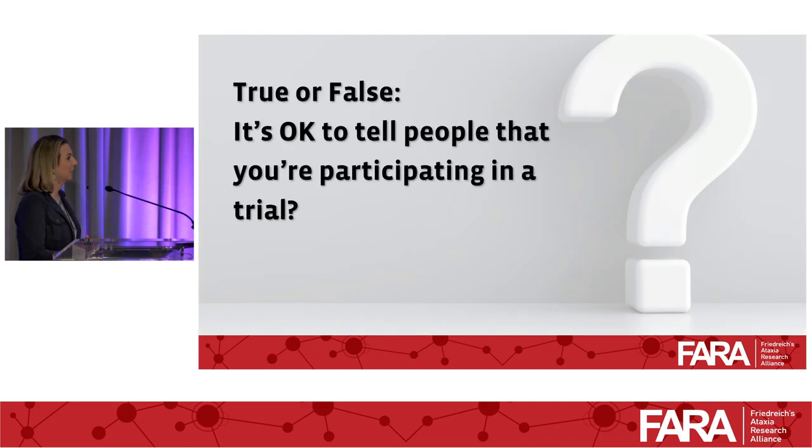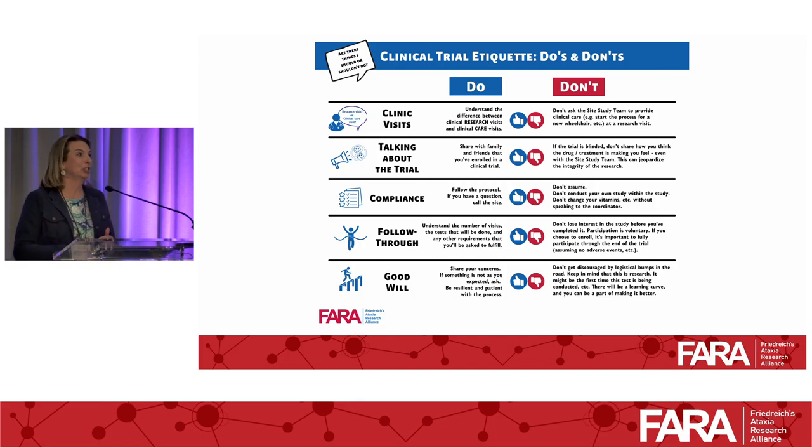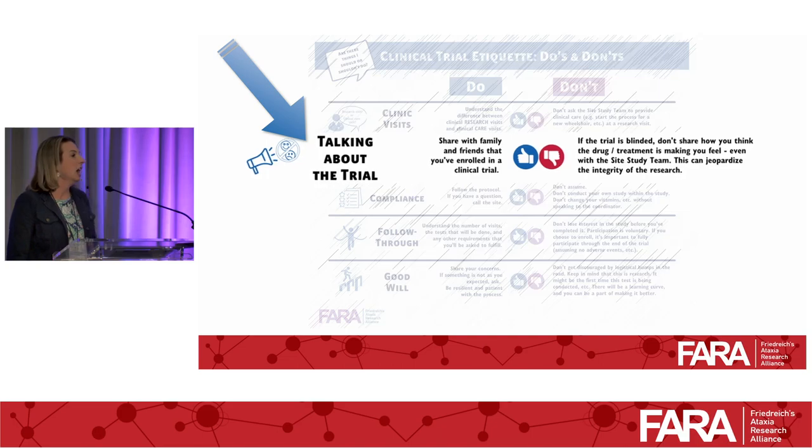All right, true or false? It's okay to tell people you're participating in a trial. Noah. True. I hope it's true, because we had you guys introduce yourselves and say what trials you were all in. That would have been a really unfortunate bait and switch. Yes, that's absolutely true. So this is a page that talks about some of the clinical trial etiquette, do's and don'ts. So talking about the trial, absolutely A-OK to share with family and friends that you've enrolled in a clinical trial. What becomes more of the don't side is if a trial is blinded, you shouldn't share how you think the drug or treatment is making you feel, even with the site study team, because this can jeopardize the integrity of the research.